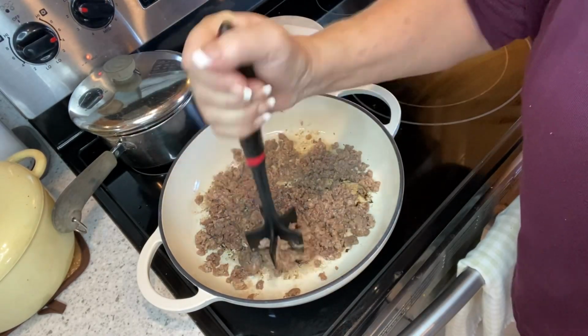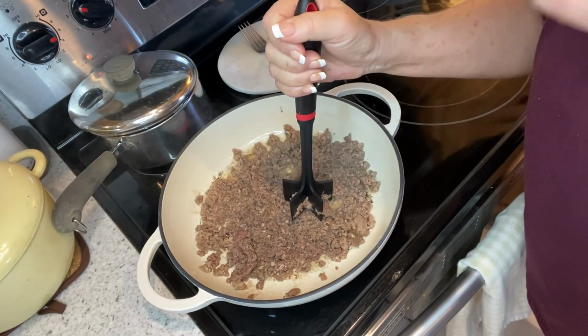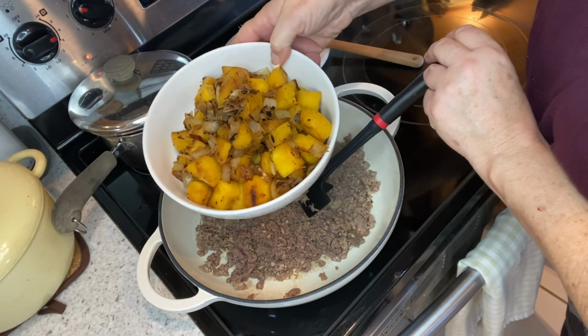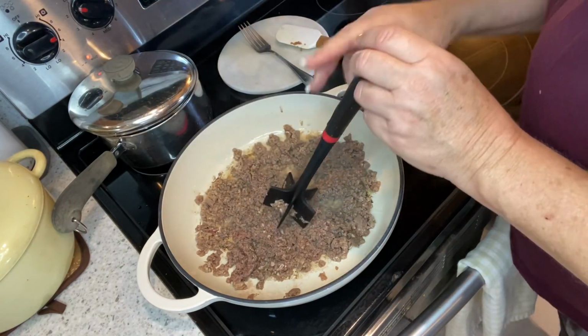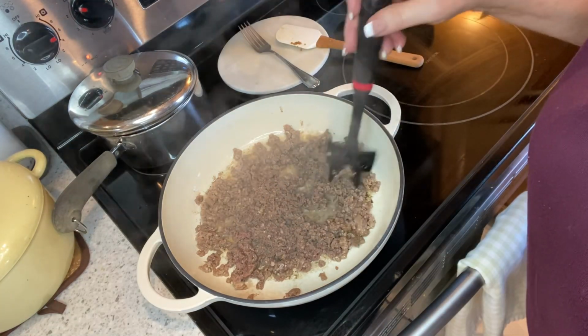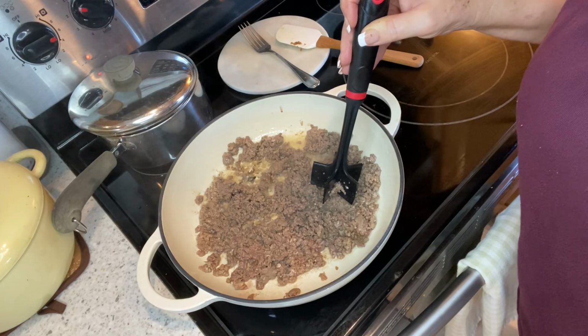So I've got about 12 ounces of ground beef in here. I'm going to brown this, then I'm going to add the pumpkin and onions that I sauteed to kind of a crisp tender, tomato sauce, the beans, the seasoning, and the chipotle and adobo sauce. I'm making good progress on my list and loving cooking in this cool weather. Only 3 things to go.